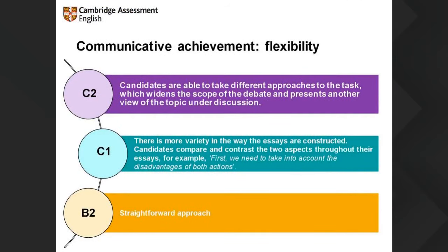Flexibility, which again from C upwards, we are looking for a natural, flexible use of language and approach to a task, use of the conventions of a task, use of the communicative conventions of an article, of an essay, of a report. And so B2, fairly straightforward. As I said before, if we're talking about an essay, introduction, one paragraph, two paragraph, maybe three paragraph, conclusion.